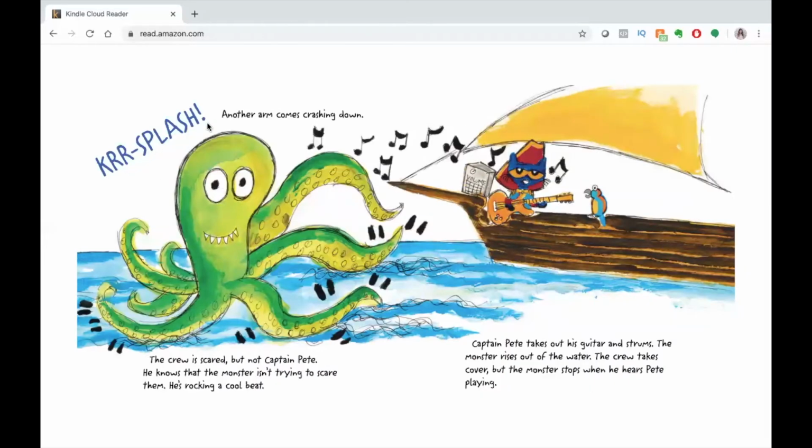Kerr splash! Another arm comes crashing down. The crew is scared, but not Captain Pete. He knows that the monster isn't trying to scare them. He's rocking a cool beat. Captain Pete takes out his guitar and strums. The monster rises out of the water. The crew takes cover, but the monster stops when he hears Pete playing.